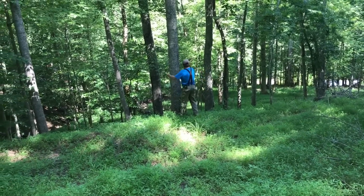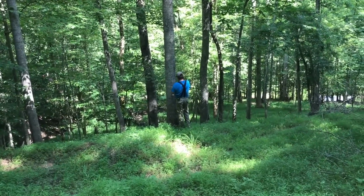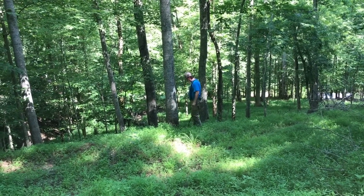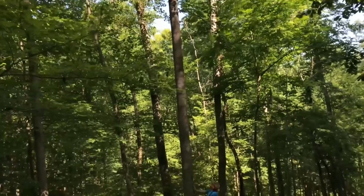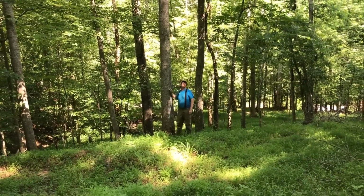So we want to take a look at this guy. He's not as big as that last one, but still obviously within our kill zone of what we want to clear for pasture. So that's right at 11 inches in diameter. And decently straight, a couple small branches up, but I think I can get 3 or 4 logs out of this one as well. So we're gonna try.